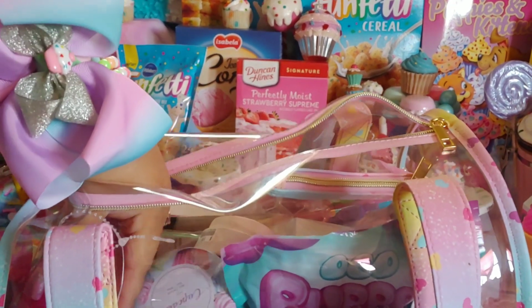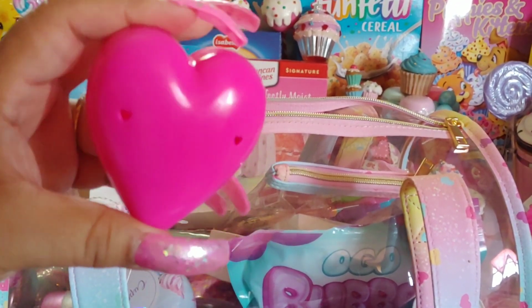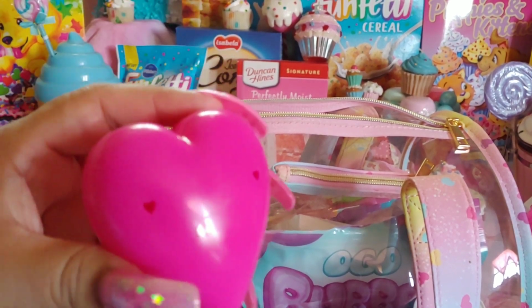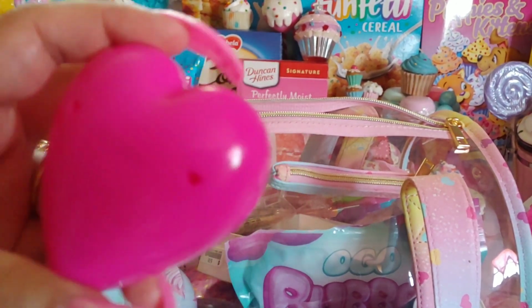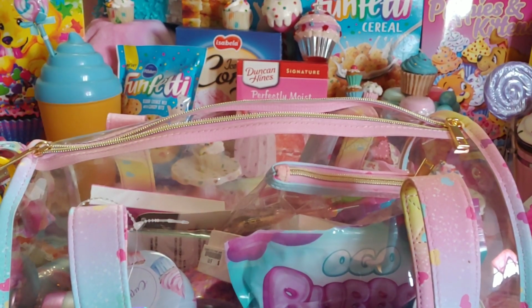Okay, and then I have a heart container that I also like to put pills or whatever in here, my allergy pills, Excedrin for a headache or anything like that, because sometimes I do get migraines. So these are really cute to carry around.